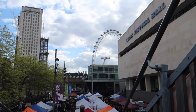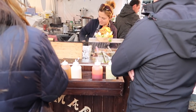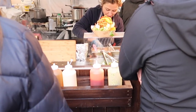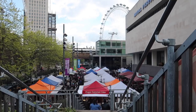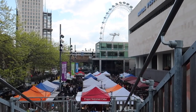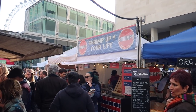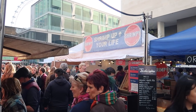There are some stalls serving some phenomenal looking food. There's one that does seafood, calamari and half a lobster with fries or chips, and they're spiralized. It looks phenomenal served with salad. There's another stall serving prosecco and champagne if you fancy something fancy. However, there is this mix of comfort food and almost the street food equivalent of fine dining here. It is an amazing mix.